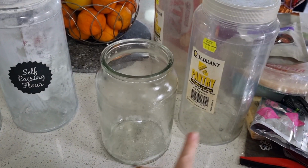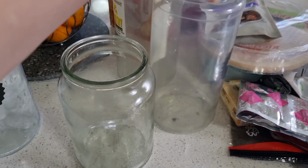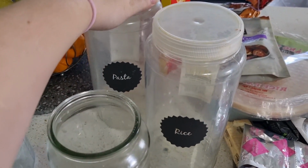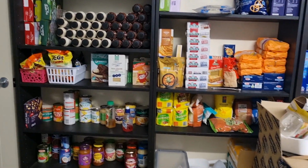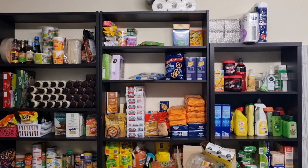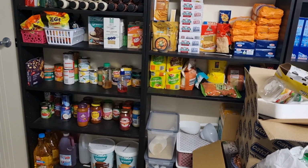I'm also refilling all of my pantry jars. So my sugar, my gluten self-raising flour, rice that I keep in the kitchen, and gluten pasta. If you watch my content regularly, you know I have a stockpile. Excuse the boxes, they need to go out to the recycling. But for this challenge, this is pretty much off limits. The only thing that I'll be coming in here for is pantry staples like diced tomatoes and kidney beans, stuff like that.